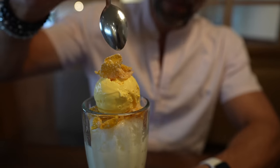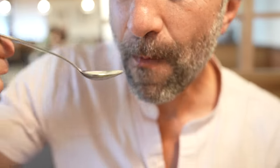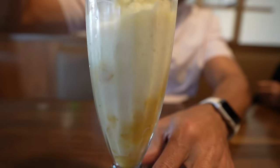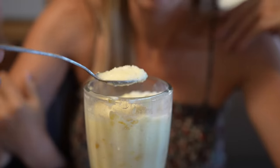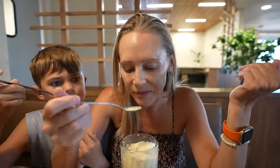Whoa. Corn as a dessert, I think, is just so underrated. I'm excited about this ice cream. I think that's one of the best ice creams I've ever had. Corn and cheese. This is like ice cream cereal. It's corn. I could eat corn for dessert. It's so sweet as it is.